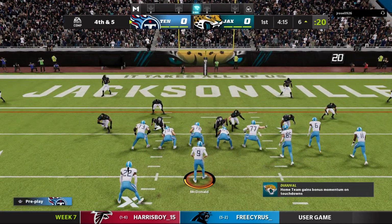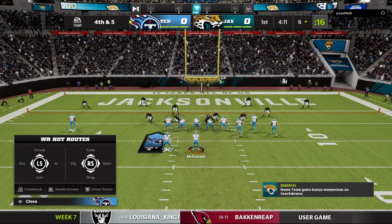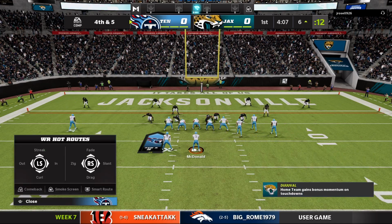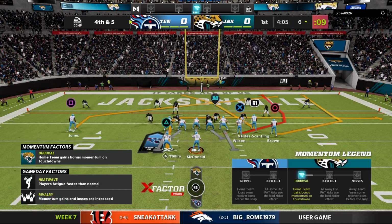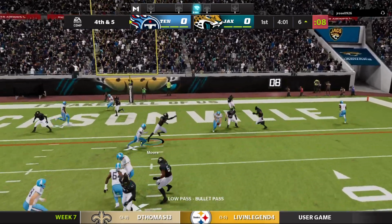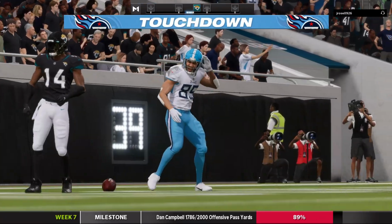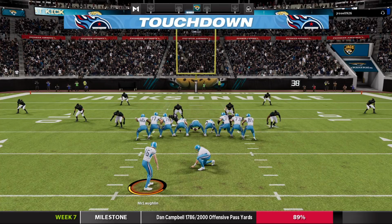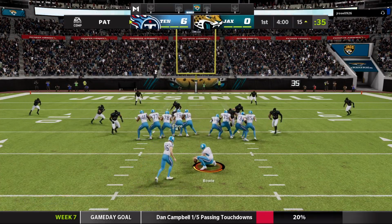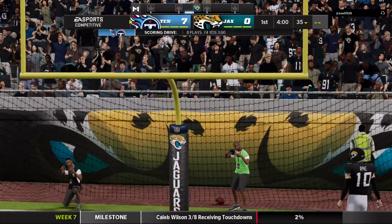And on their first drive, the offense staying out there. They're going to go for it on 4th. Here's McDonald to throw. And it's caught in the end zone. Touchdown, Tennessee. Caleb Wilson, his 3rd touchdown now on the year. And the Titans take the ball down the field and score on their opening drive.